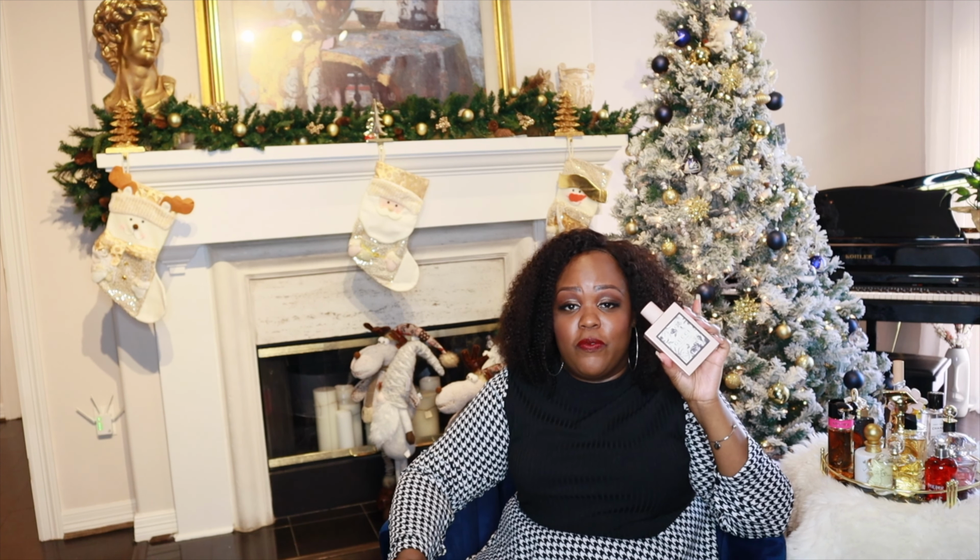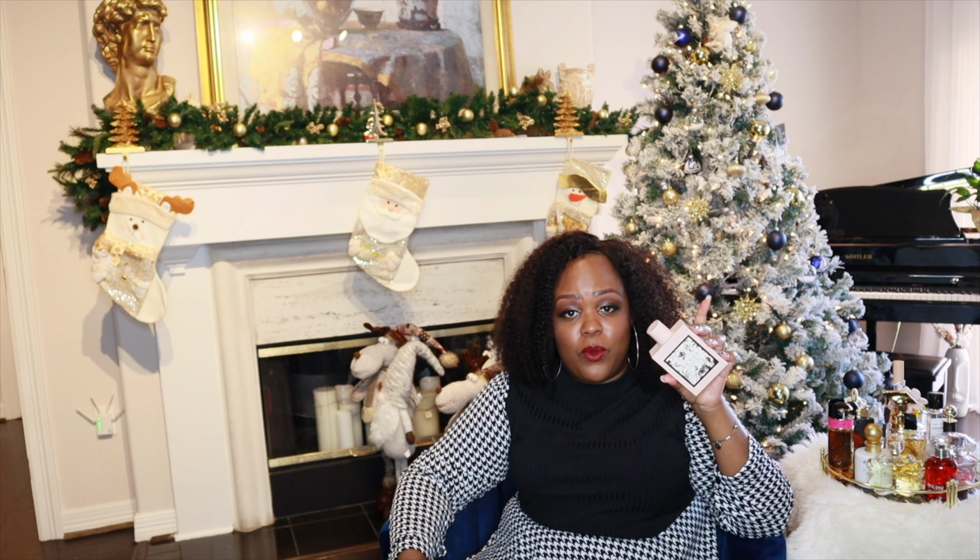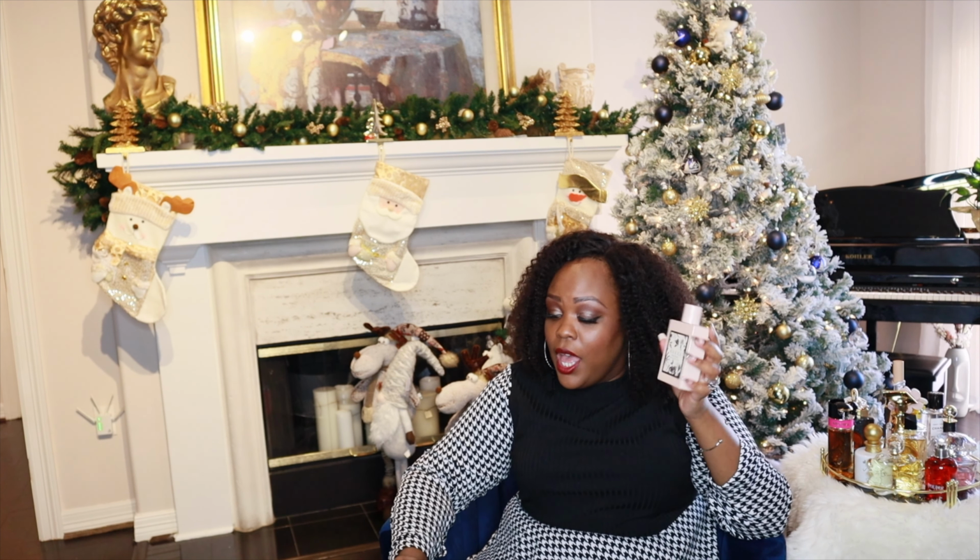I tend to stay away from floral fragrances because I don't want to walk around smelling like a bag of potpourri. This one actually changed the game for me, I'm not even gonna lie.